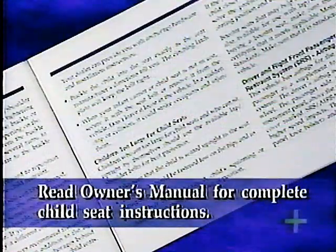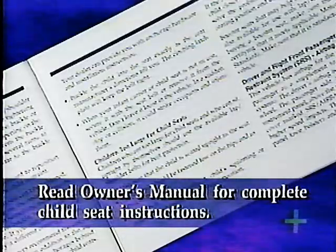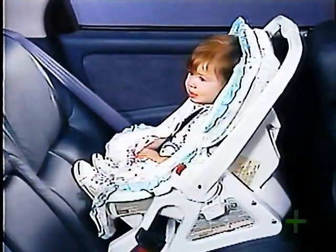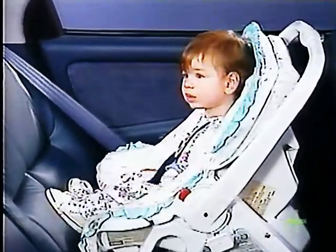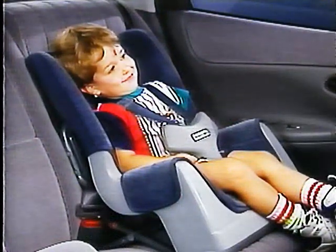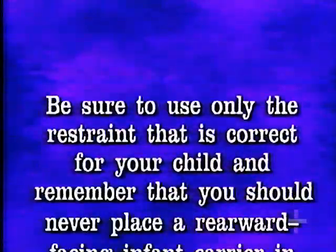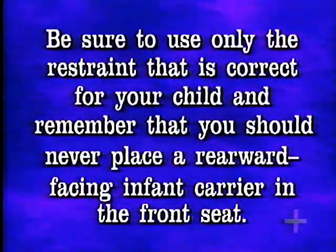It is very important that you refer to your owner's manual to learn how to properly install child seats in your car. There are two different child restraint systems that are generally available: rearward-facing infant carriers for babies up to 1 year old and weighing less than 20 pounds, and forward-facing child seats for children older than 1 year and weighing more than 20 pounds. Be sure to use only the restraint that is correct for your child, and remember that you should never place a rearward-facing infant carrier in the front seat.